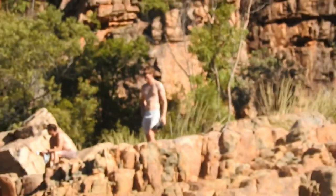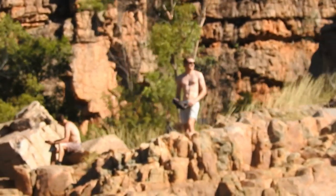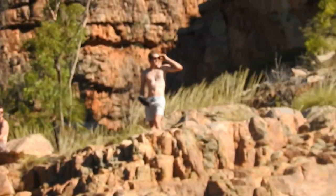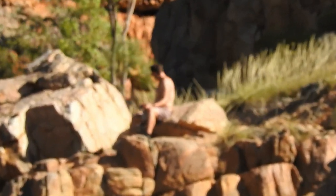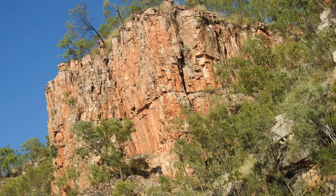I wonder if these guys here are part of the tour, like it was all planned. I'm not sure. They look pretty natural though. They don't look local, but they look natural. Anyway, getting back to the sealed road, and of course it's closed in certain times of the year because of flooding.